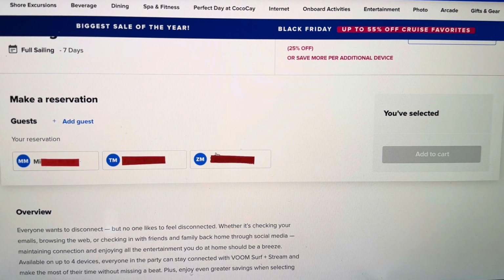Now we actually have 10 people going on this cruise. So we have my wife, 4 kids, and then we have 2 sets of our parents going. And so if you have something like that where you have a group of people going, it makes sense to bundle the Wi-Fi or the internet package. Let me show you an example here.